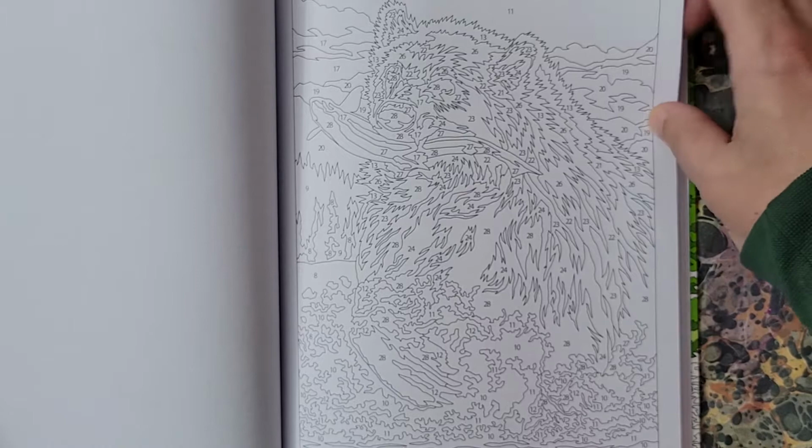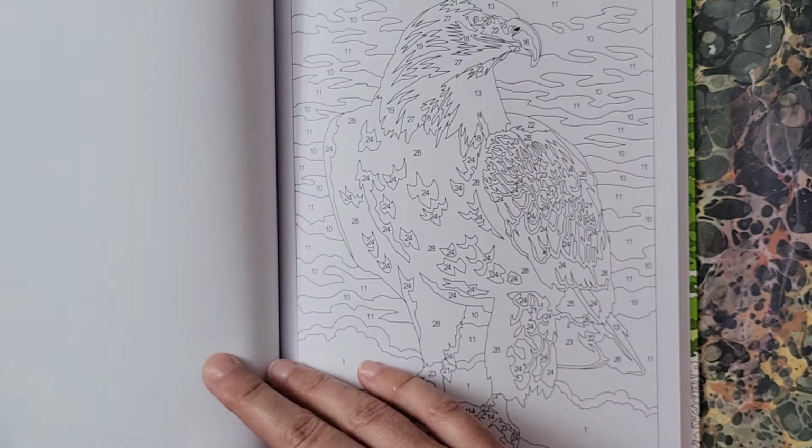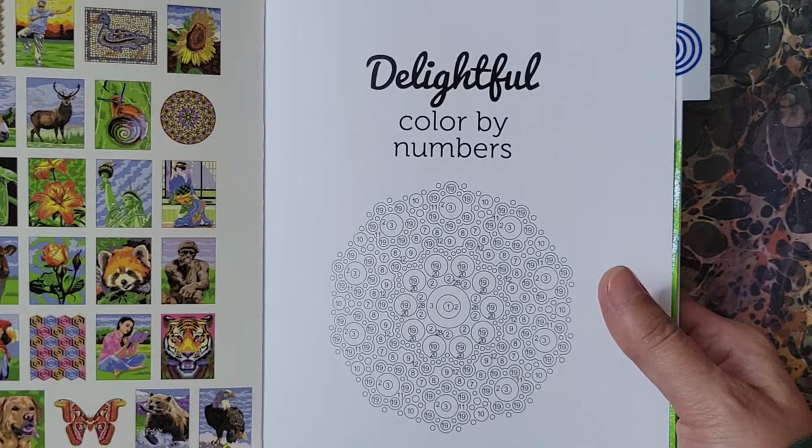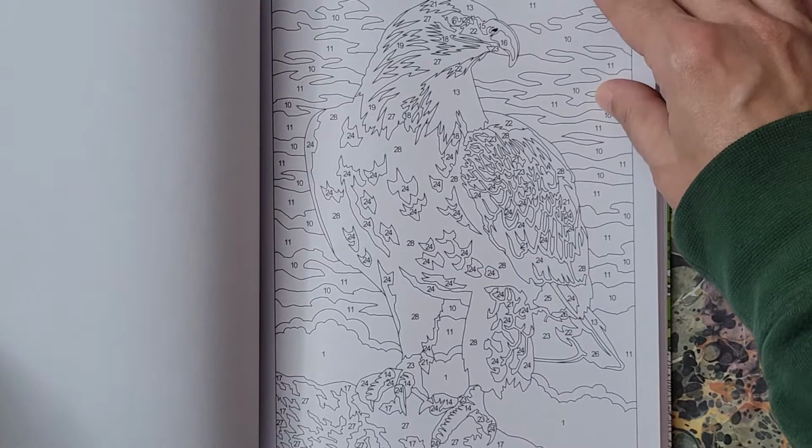Bear getting a salmon. Eagle. I do believe that is a bald eagle. Got my blotter paper in the back. No, we're not to the back yet. There we go. It's the last one there. It is a bald eagle. Another good one for Independence Day. Little meerkat.